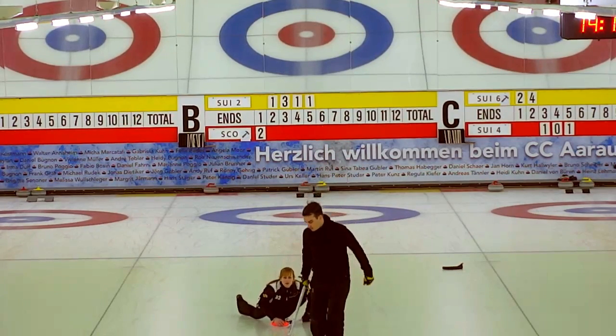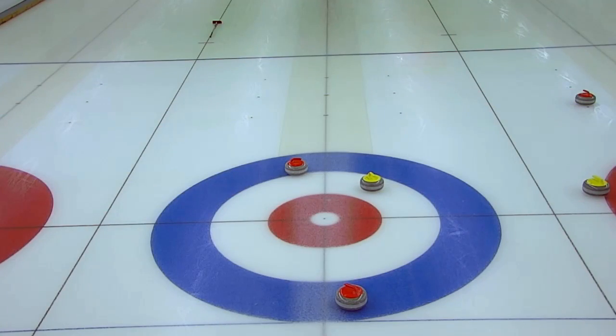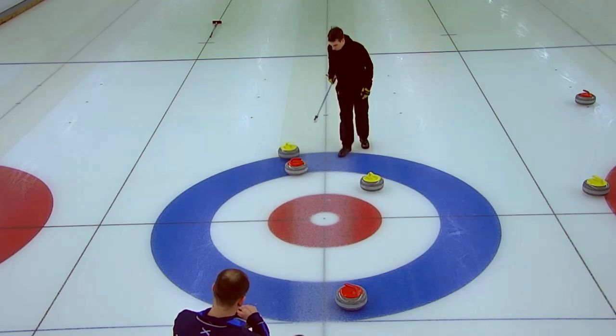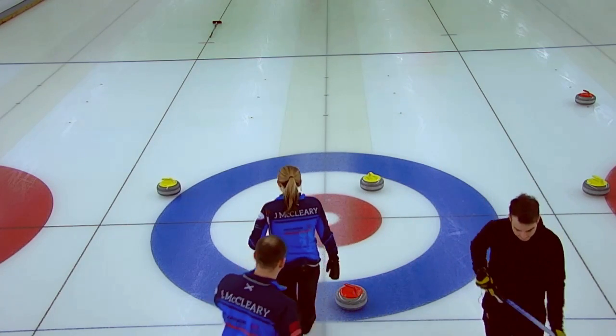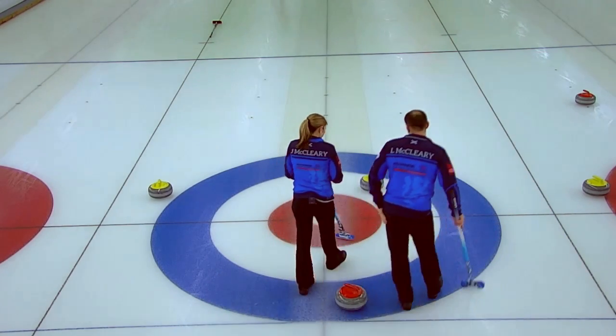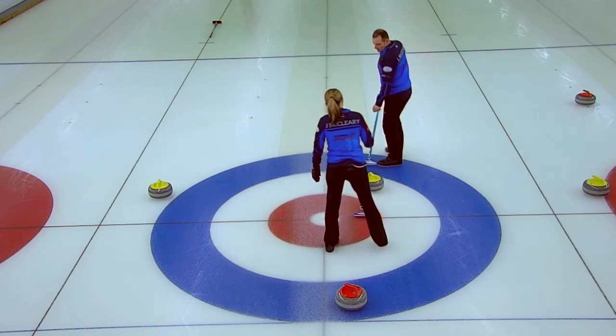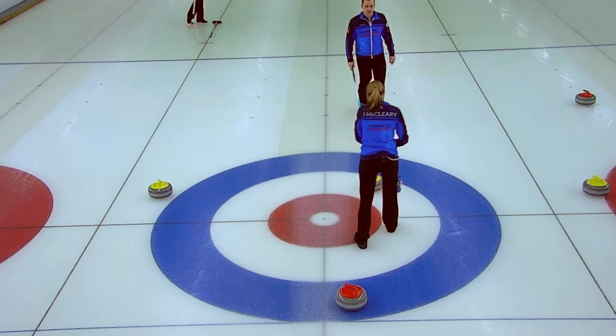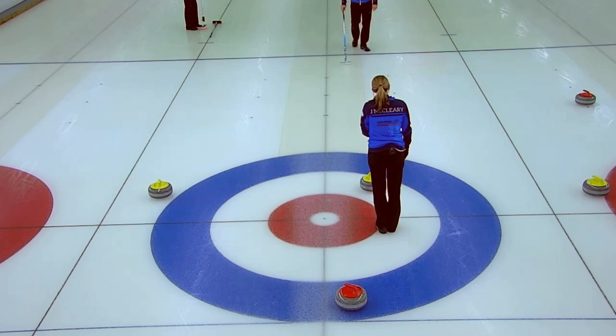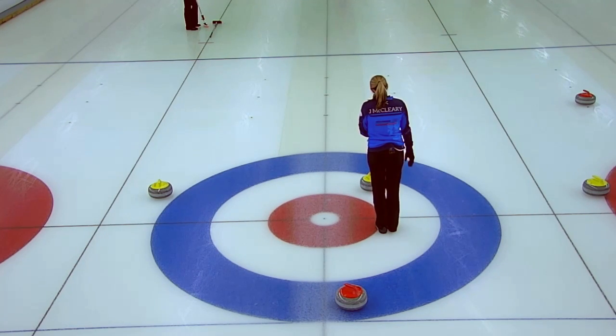Double? Hanging a bit high, I think. Possible double here. So it's in. It's going to be a takeout for two for Scotland. I think that shot was all about defense. It's eliminating the red stone. Shall I play half or? Half at that, and accept the deuce.